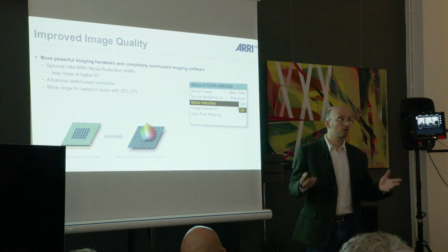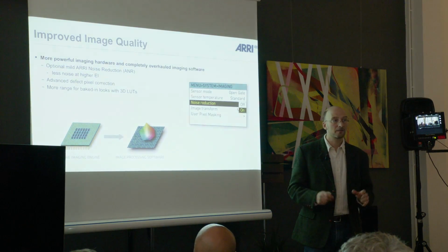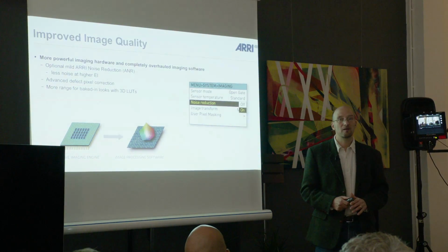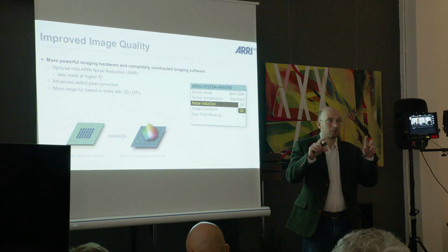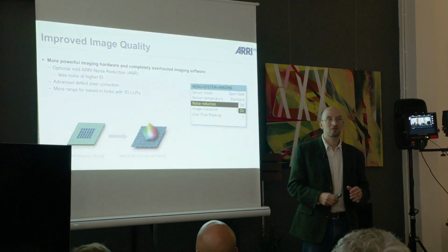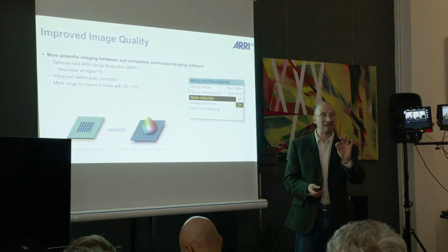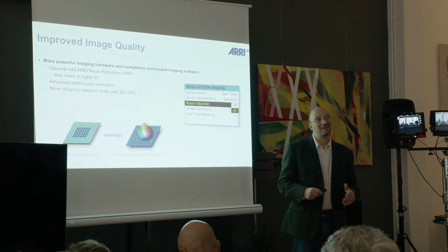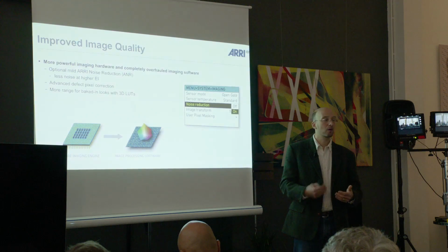It's really good. It's our own noise reduction. We have our own color scientists that create all the software. It's a very good noise reduction. You can use that for higher ASAs. We also have a better defect pixel correction we stole from the ALEXA 65. They have a sensor 3 times as big, so they have to be more concerned about defect pixels. And so they created a new algorithm that deals with these defect pixels, detects them, and then eradicates them. And so we use that same algorithm in the ALEXA. And if you want to, you can bake in one of the 3D LUTs and record that.